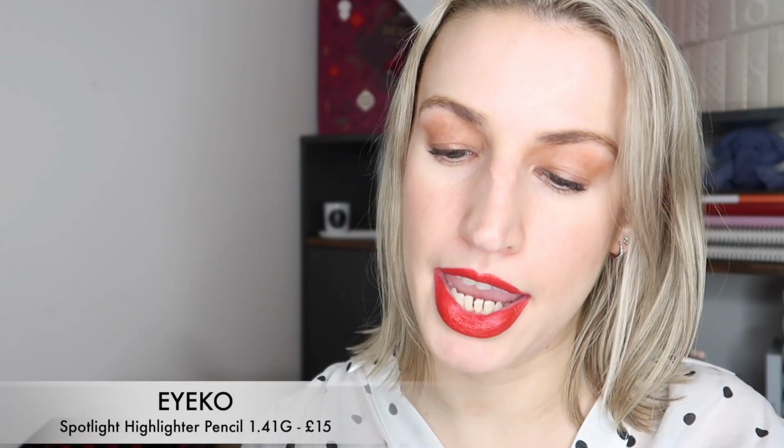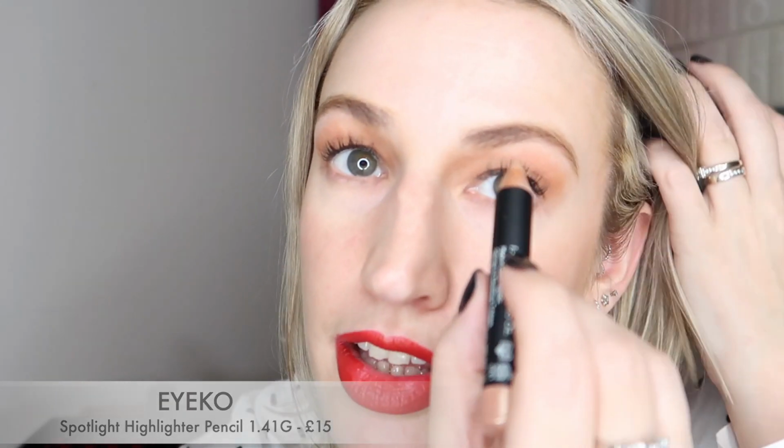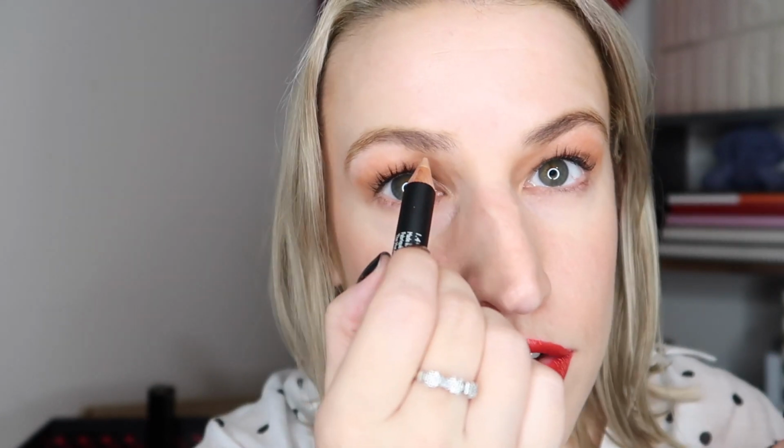Then we've got a product by Ico, and this is the Spotlight Highlighter Pencil in Champagne. It's 1.41 grams or 0.05 ounces. And it is literally a little crayon, and they encourage you to apply it underneath the brow, which I actually could see me doing, because I do this sometimes. I don't tend to wear a lot of highlighter on the face, but I will sometimes put a little bit of highlighter underneath the brow, usually with a brush using a standard highlighter from a palette or whatever. But this is actually a little bit easier to do because you literally draw it on and it fits there in that space. So yeah, I actually think I might use it.